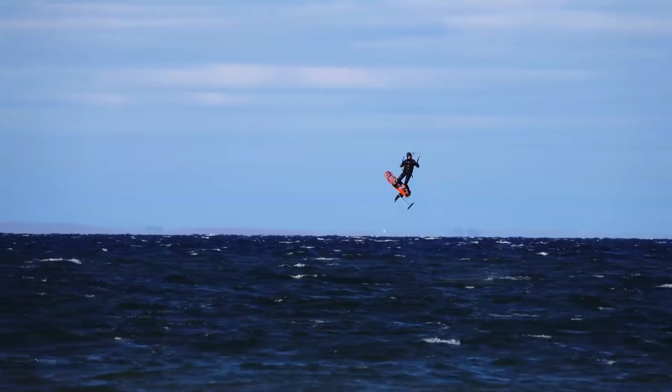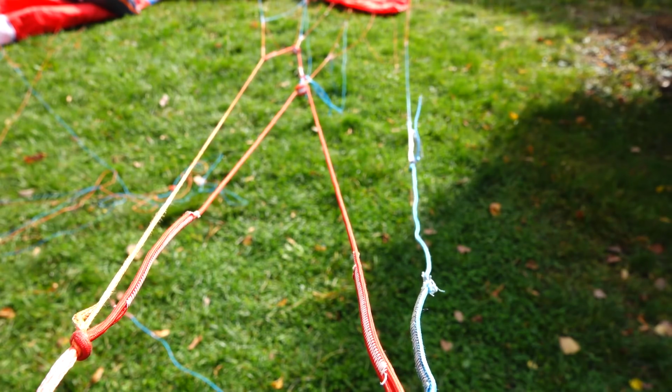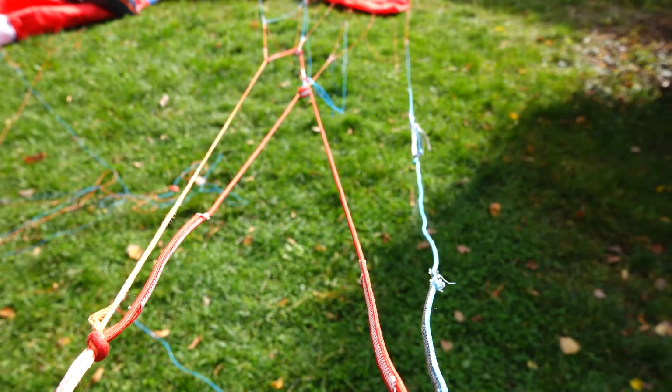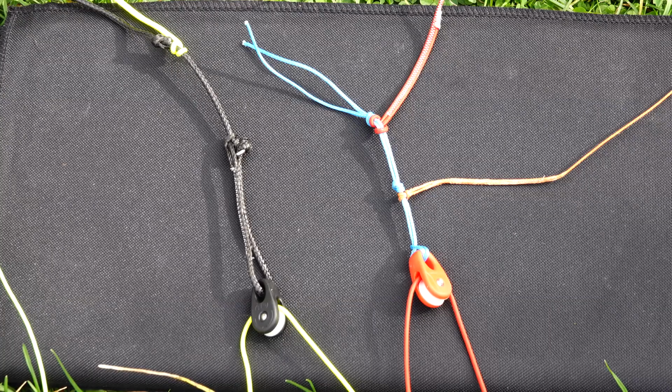You're putting your life in the hands of your lines and whatnot, so you don't want to be breaking a line at 50 or 60 feet, or even 20 feet for that matter. Water's really hard when you fall. The bridles, the lines on the Elf, it doesn't look like great quality if you compare it to the Flysurfer kites, right? But the Swift is version 1.0. Give them time. I think 2.0 would be better.